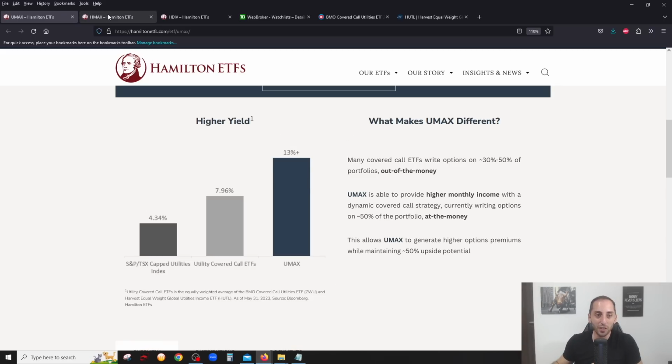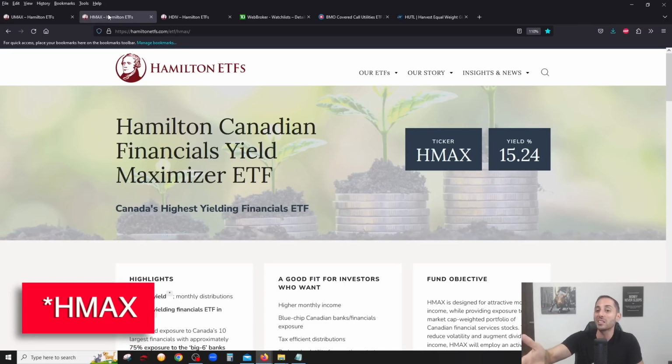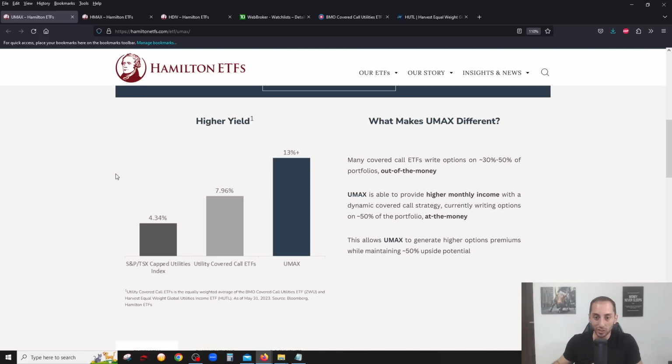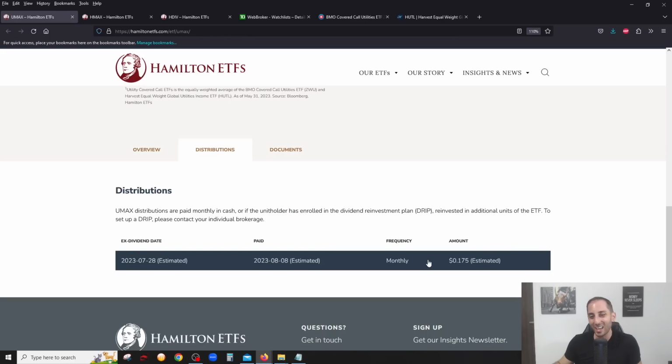It's the same option strategy as UMAX. So UMAX is basically the same covered call strategy on the Canadian financials, and this one is the same covered call strategy on the utilities. So that is how we're going to get such a high, enormous yield. And if you look at the first distribution, they already estimated it's going to be about 17.5 cents a month. Keep in mind, this could change. It's just an estimate, which is about $2.10 annually.